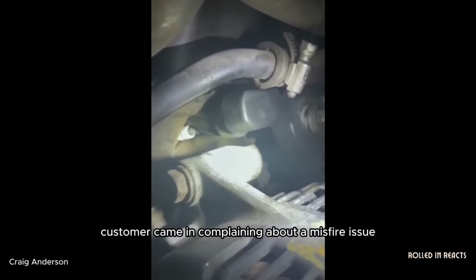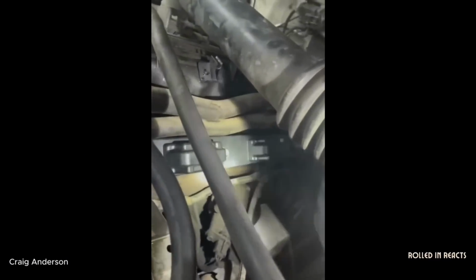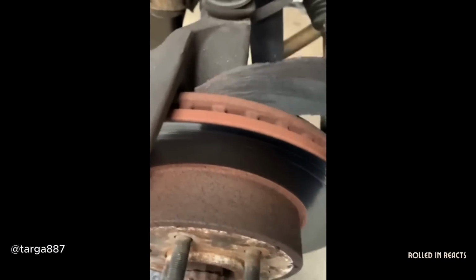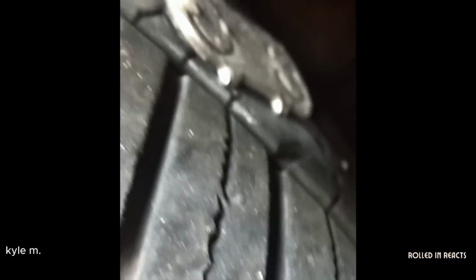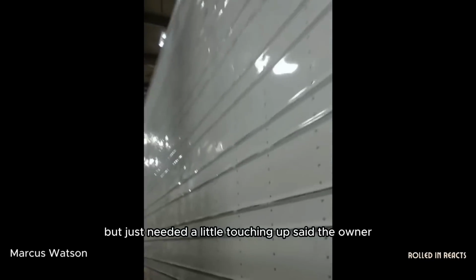Customer came in complaining about a misfire issue after having put a new coil and plugs in by himself. The owner of this car complained about squealing brakes. These three customers came in 10 minutes apart with the same thing having pierced their front right tires. And this trailer came in because it had apparently laid down on its side, but just needed a little touching up, said the owner.